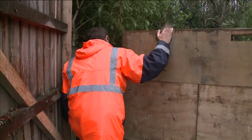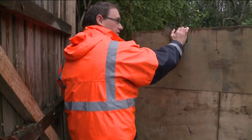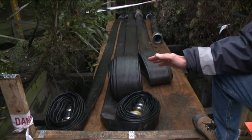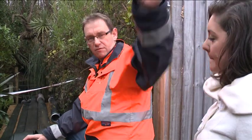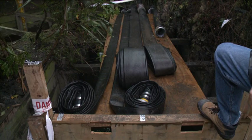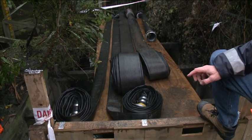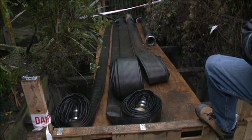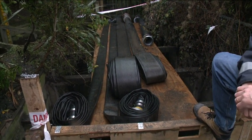This system will block off an underground pipe, making way for water being pumped from the Flockton Basin. But what this does is it blocks off the pipe that goes all the way back up through Flockton Street, Francis Ave and beyond into St Albans, and then we pump out through here into Dudley Creek. And by doing that, we drain or we preserve this capacity in this pipe purely for Flockton Basin.